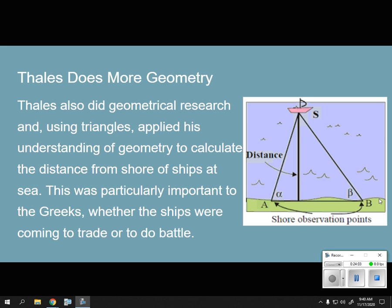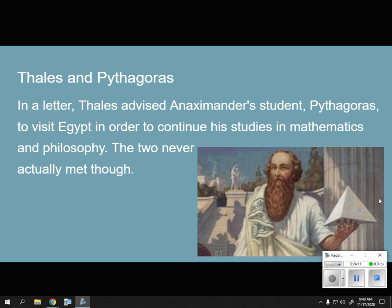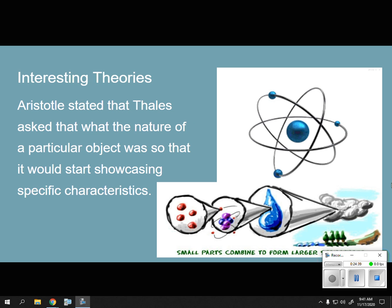This is particularly important to the Greeks, whether the ships were coming in to do trade or to do battle. In a letter, Thales advised Anaximander's student Pythagoras. So Thales has an effect on Anaximander, but also has an effect indirectly with Pythagoras, to visit Egypt in order to continue his studies in mathematics and philosophy. The two never actually met, though, but he did have a pretty big influence on Pythagoras.